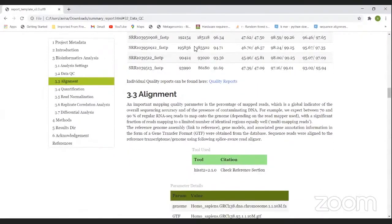Then when you talk about alignment, this is a resequencing screen share is not happening. 1 second. Yeah.